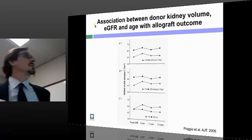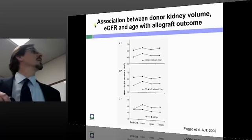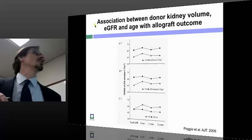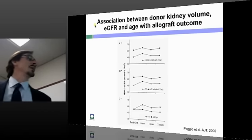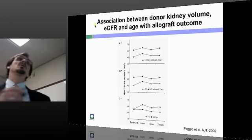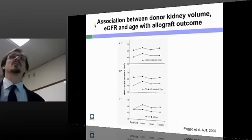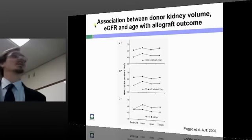So we look at that, and here you have GFR on the y-axis, and then you have 3 plots. This is kidney volume, more than 120 cubic centimeters per 1.73 square meters of the recipient. Here we have age of the donor, more than 25 years old, and then GFR, and this is age. And as you can see very clearly, those recipients receiving a large kidney in relation to their body surface area have a much better kidney function than those recipients who receive a small kidney. Same thing in regards to the GFR, although they are very related. And then same thing if you look at the donor age.